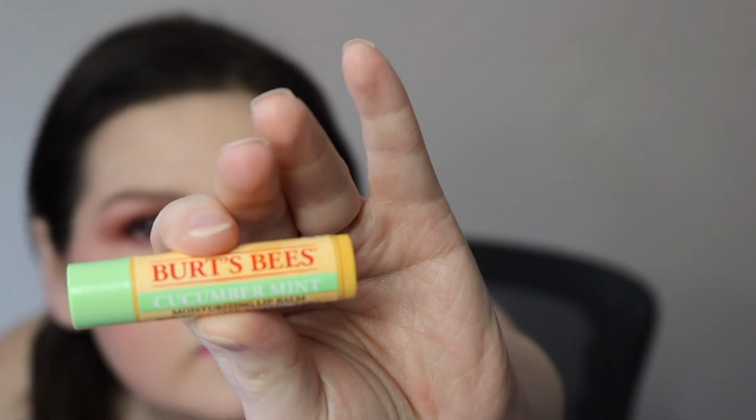Another lip product that I wear on the daily, and it's kind of boring, but I love it anyway. It's just an everyday wear kind of thing, and it's a lip balm. This one is from Burt's Bees, and it's their Cucumber Mint. What I like about this is I don't feel as though it's going to continually dry out my lips. They come in multiple flavors.